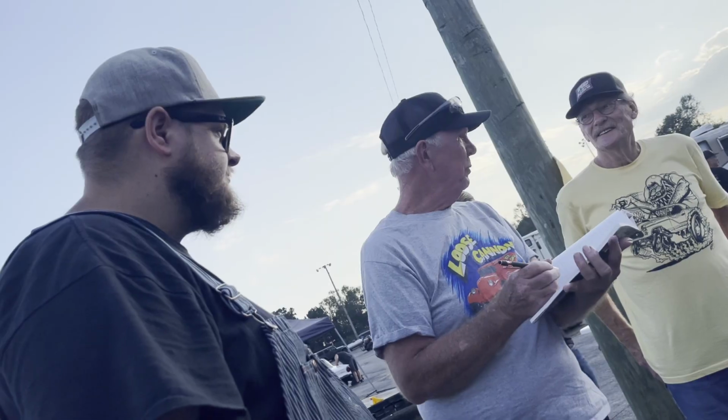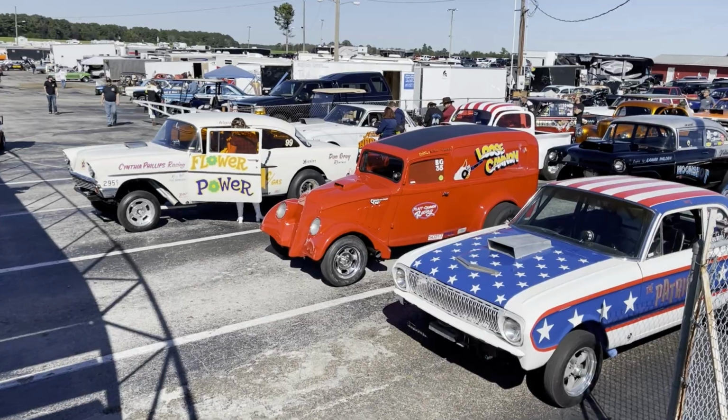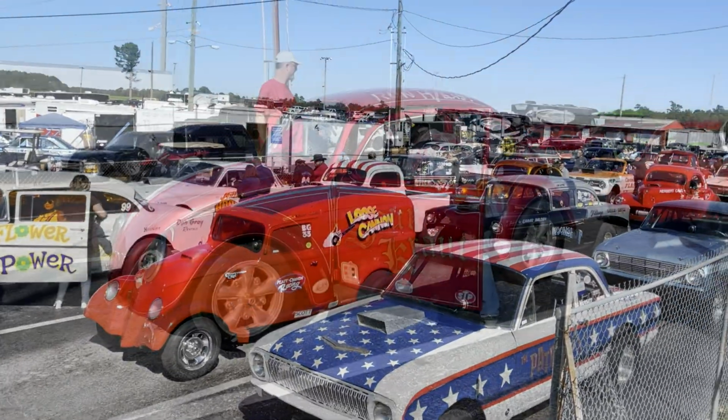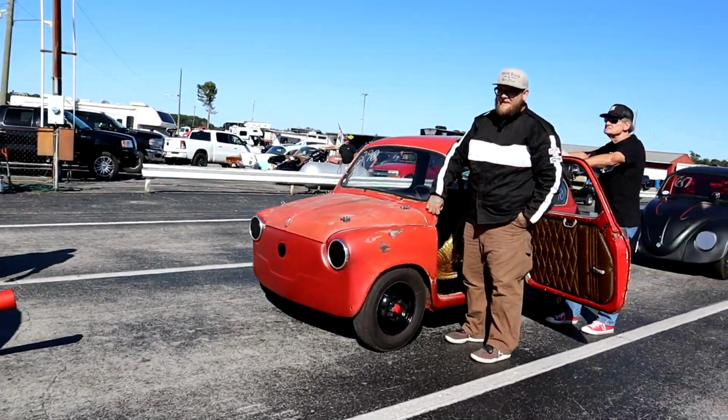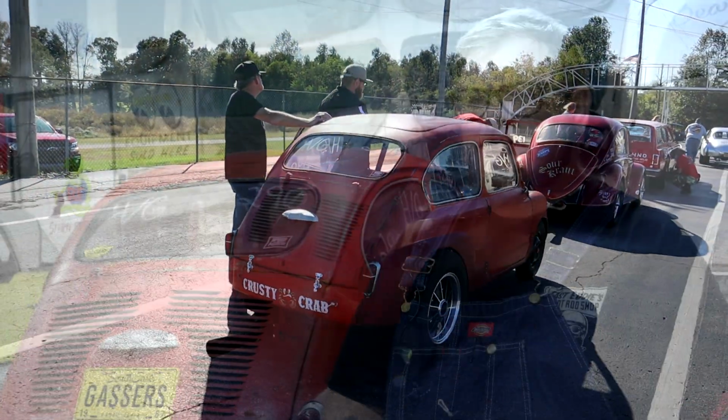But check the tire pressure, put fuel in it. They call us to the staging lanes and we follow suit. We just follow Paul and them and get into the staging lanes. And that's when all my nerves come back, just like always. You get in the staging lanes and then that little demon hits you that's like, oh buddy, you're about to do this thing.